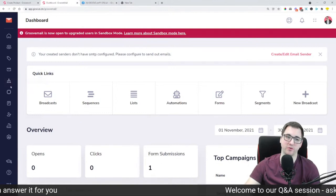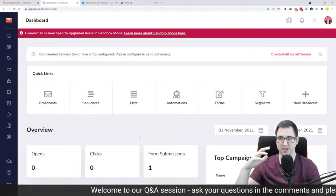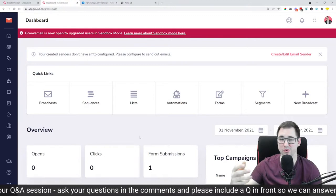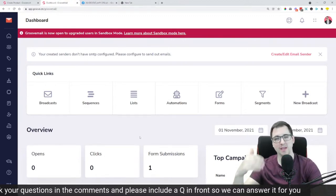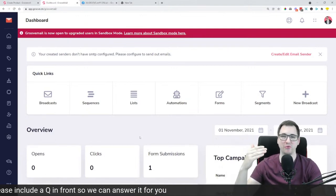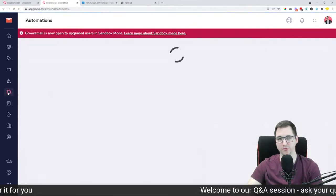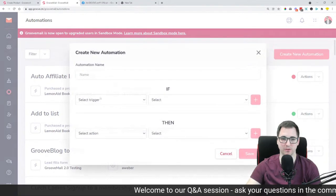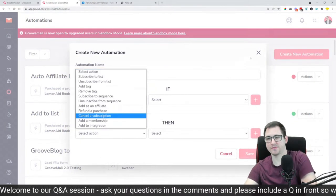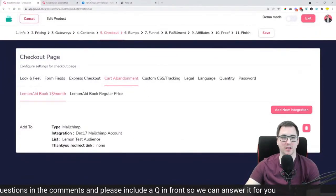So if you are one of the users looking forward to email your affiliates, or the people that sign up for Groove through your link, or email your cart abandons, or email anything or anyone through GrooveMail, that's going to be allowed through GrooveMail automations real soon. You'll be able to set up an automation: if somebody does a certain task, then do this. So that's going to come into each and every one of the apps. So that's it for now.